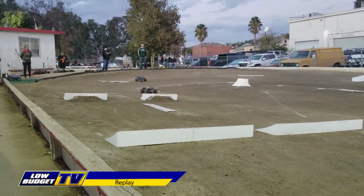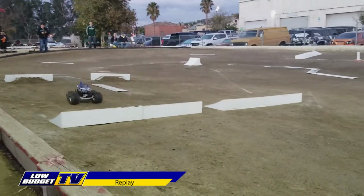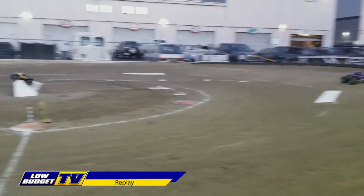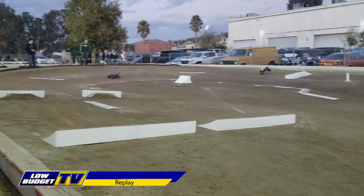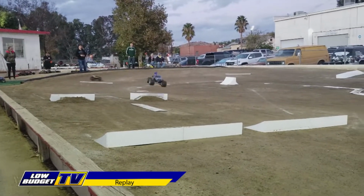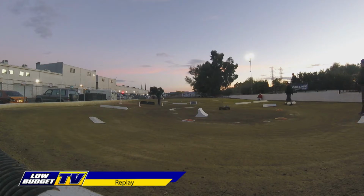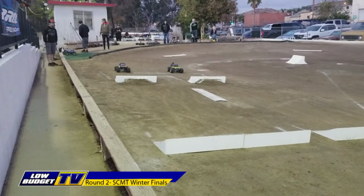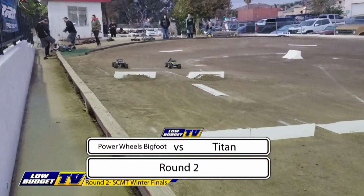Here's a look back. So as you see, Adamo gets loose, but then Zimmerman almost flips it over on the first kicker jump, so not as smooth of a run as you expected from both of these guys. But Adamo takes the round win and moves on, and as we see the post-race scuffle between the two, very much like Clydesdale losing a wheel back in the day at Louisville. Tough break for Zimmerman, but we move on to Power Wheels Bigfoot versus Titan.